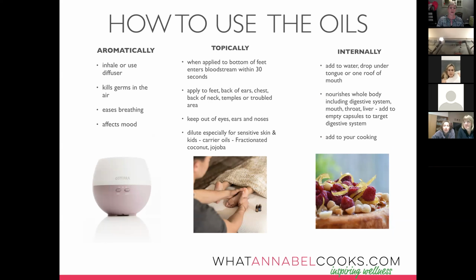So topically, remember that we need to use a carrier oil like the fractionated coconut oil when we're using oils topically. I will dab them on my wrists neat, but certainly if you're really rubbing Ice Blue on your shoulder, do use it with moisturizer or carrier oil, and particularly with kids, use your carrier oil as well.